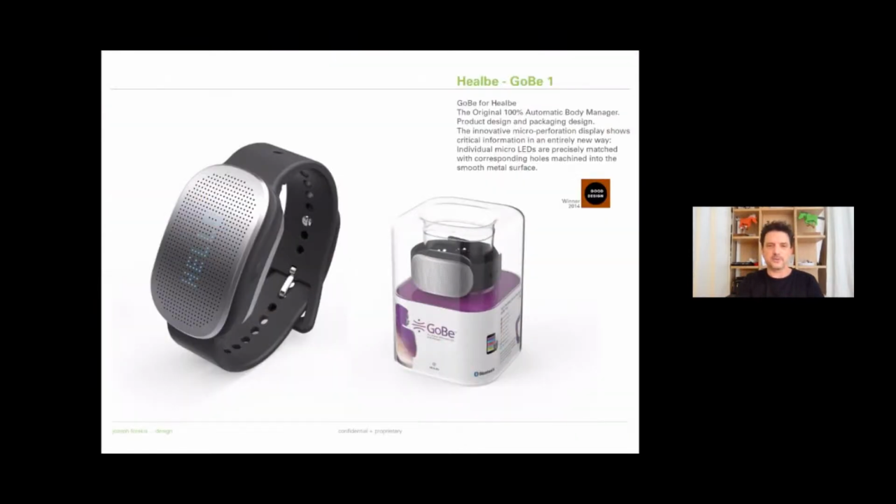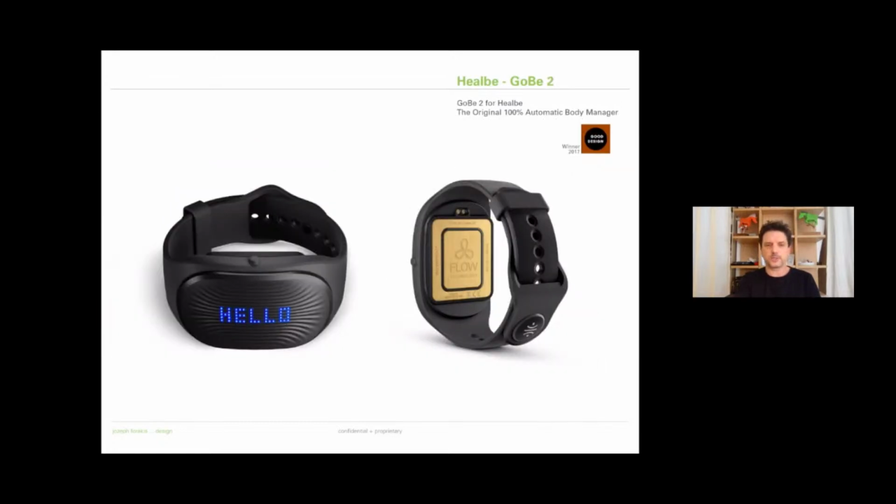Healby is another startup that we designed their flagship product for, both the first and the second generation product. This is a wearable technology company which makes arguably the world's most advanced fitness band, similar to Fitbit, or even the health and wellness functions of the Apple Watch. But the unique thing about Healby is it's the only fitness wellness wearable bracelet that also monitors calories consumed, in addition to calories burned and heartbeat, blood pressure, and the like. So we helped Healby create their first generation of products and packaging and overall identity, as well as the second generation device.